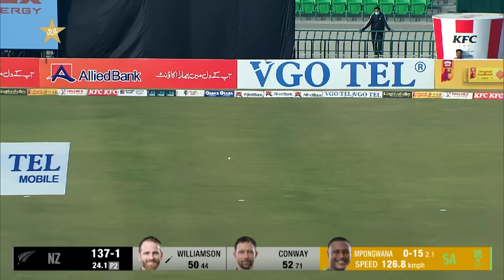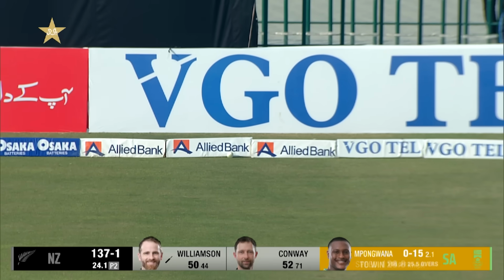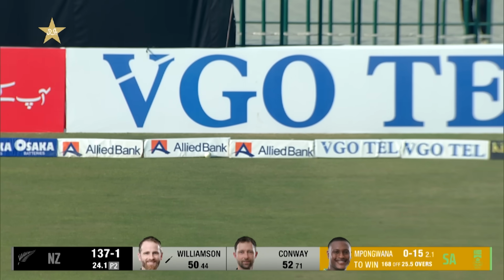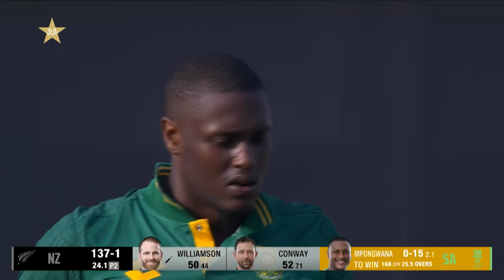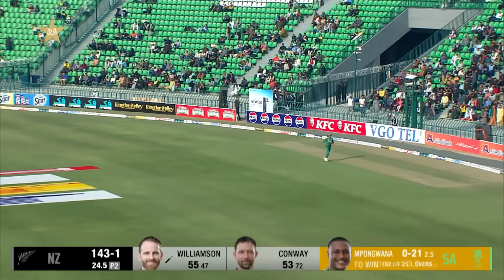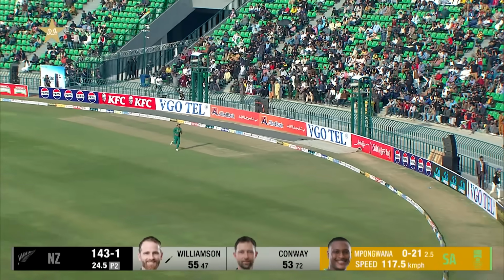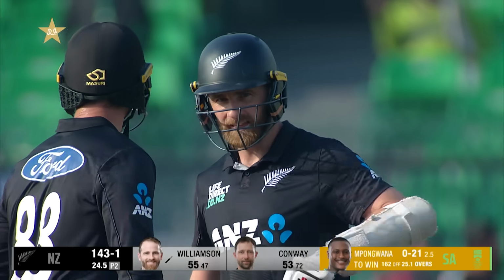Down the leg side, and again he runs. This time it'll go to the fence with a little shuffle across from Williamson and being able to get it down fine enough to beat the fielder. That has been pulled. That is too easy for a class player like Kane Williamson. Too short, too slow, and punished.